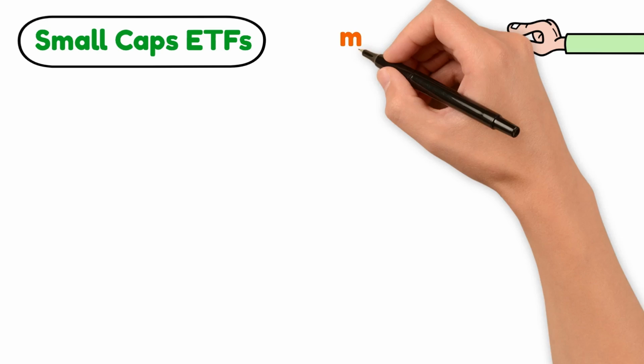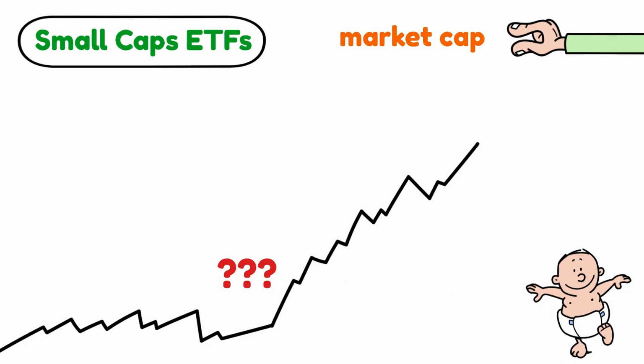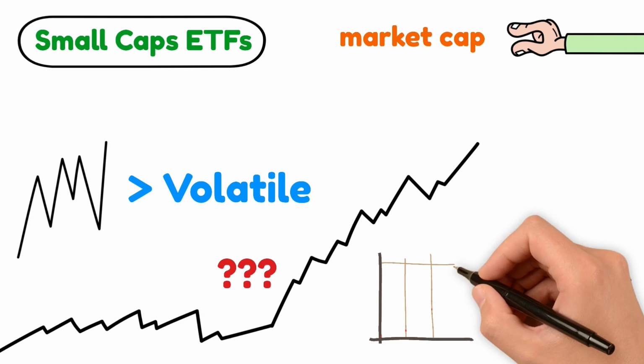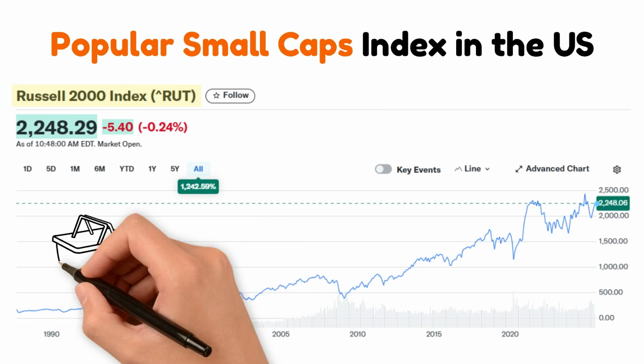Small-cap ETFs. These ETFs track smaller companies, often ones that are just starting to grow or have high potential in niche areas. Small-cap stocks can be more volatile and react more to economic changes, but over the long term, they can also deliver strong returns. Passive small-cap ETFs let you invest in hundreds of these smaller businesses at once, without having to bet on any single company.